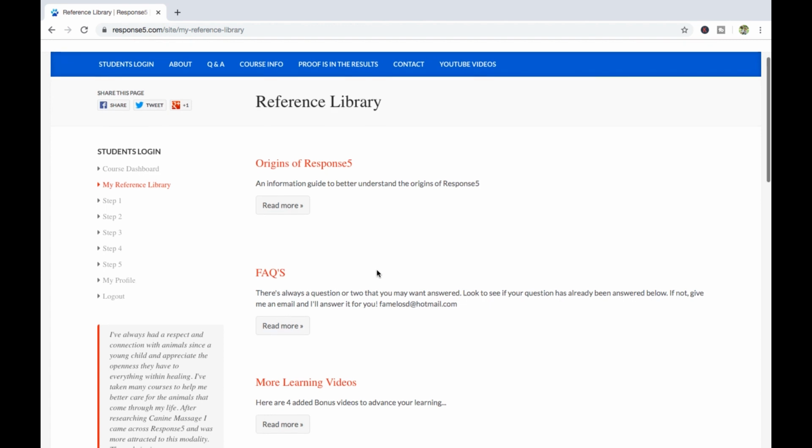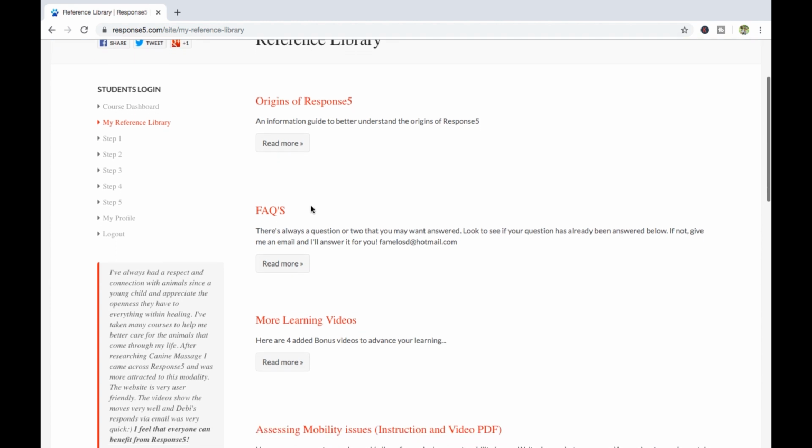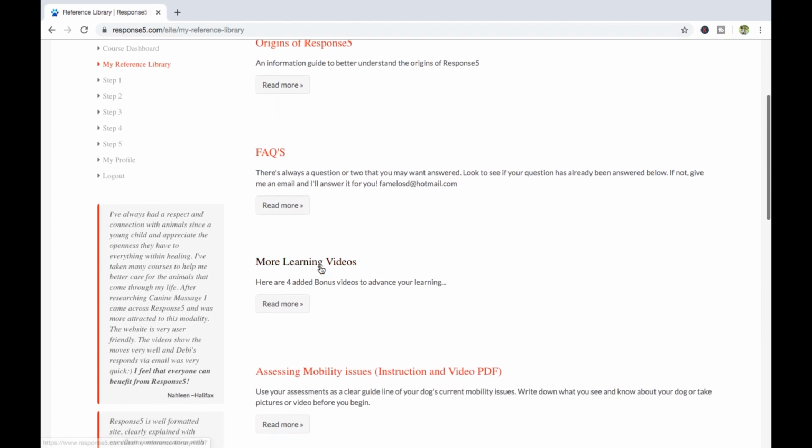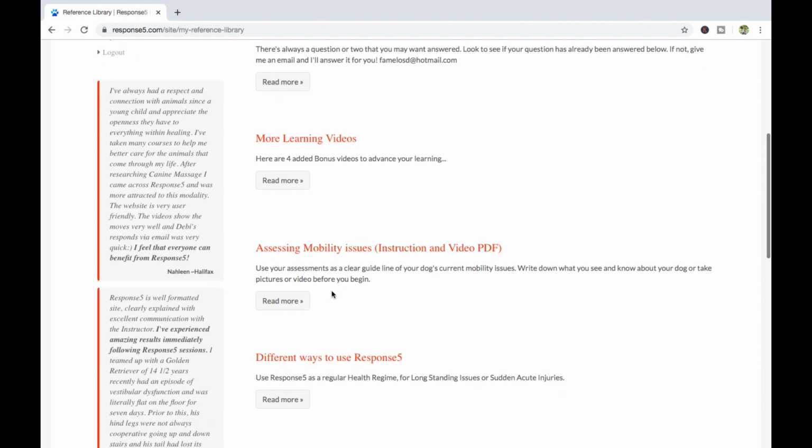So here in the reference library, just to get back to it, we have the origins of Response 5 and FAQs, which are always really nice to have. More learning videos. We'll get back to that in a minute. Assessing mobility issues. This is a really great piece. I love to teach you how to look at your dog, how to assess their mobility, so that you can have a really clear picture of how your dog's moving, why they're moving that way, and understand where they are compared to when you start Response 5 and where you end up with the results.